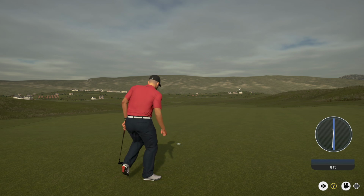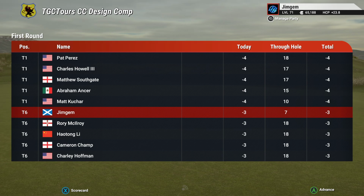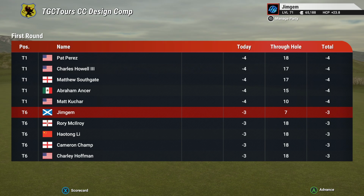Okay, nice birdie. Especially after going in the bunker. Okay, we're -3. We're actually catching up. Who's there? Pat Perez is -4 after 18. But I think we're actually going to overtake these guys.